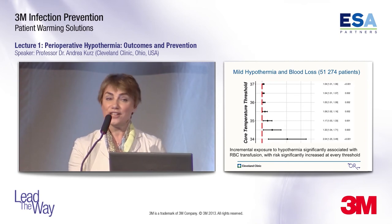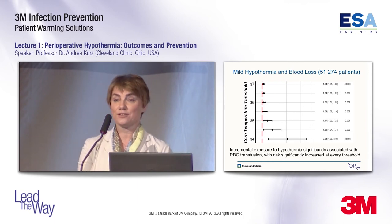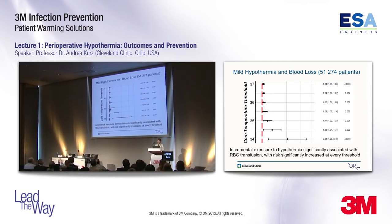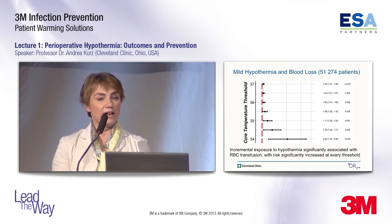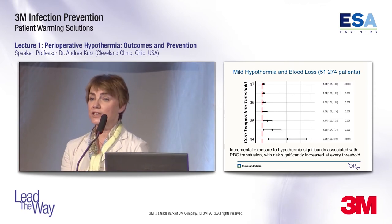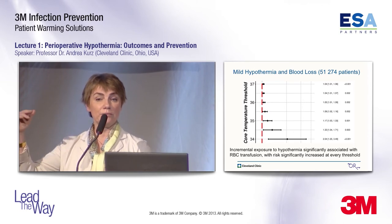And what you see is actually just the same as we saw in our old studies in the meta-analysis I presented before, that when core temperature decreases, the odds for increased blood loss increase. So more or less, hypothermia, again, is associated with increased blood loss. The deeper the hypothermia, the longer the time, the more blood loss.